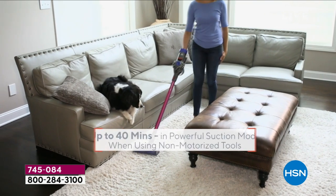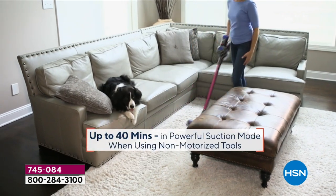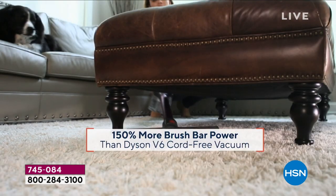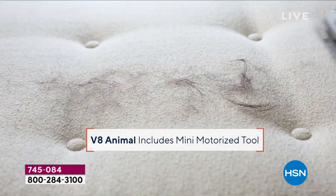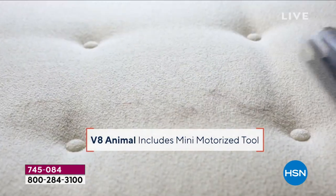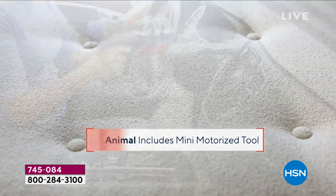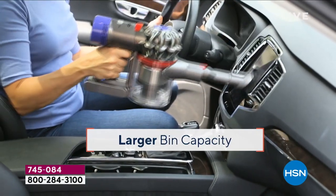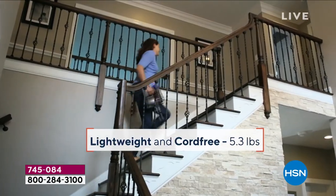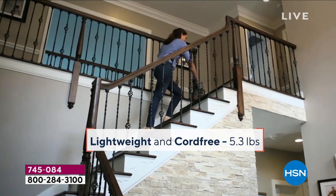And here it is, the almighty and all-powerful Dyson V8. Up to 40 minutes runtime, up to 150% more brush bar power. You're going to get all the tools that you could possibly need to go up and down sofas and couches and in the car, the baby seat. This is a two-in-one, genuinely, from a floor vac to a handheld, lightweight and cord-free at 5.3 pounds.